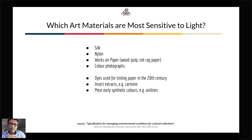Well, we have to delve a bit into the works on paper, because you can have works on paper based on wood pulp and those based on rag paper. And curiously enough, those based on rag paper or cotton paper are not sensitive to light. That is according to the British Standards Institute document BSI PAS 198, which is quoted below.